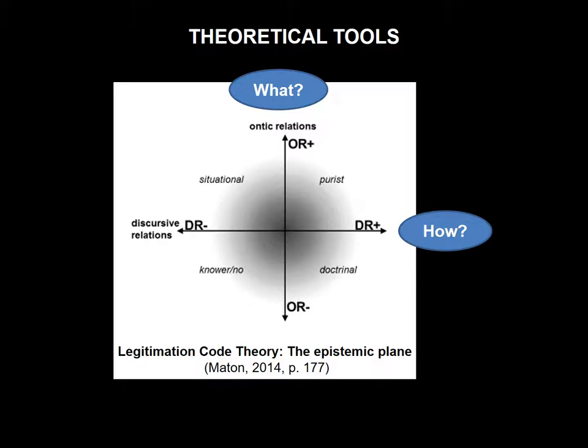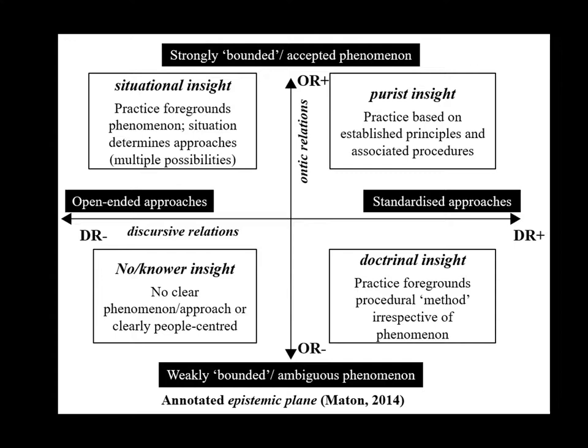Now, the vertical axis refers to the boundedness of a phenomenon, where strong means a phenomenon is recognized or accepted by the field as having a particular nature, and weak means something may be ambiguous or contested or far more open to interpretation. Now, the horizontal axis represents how fixed or open-ended an approach might be to the actual what that we're talking about. So we find the top right quadrant being about practices where all agree on a principle and its associated procedures, such as much of our core natural science curriculum.